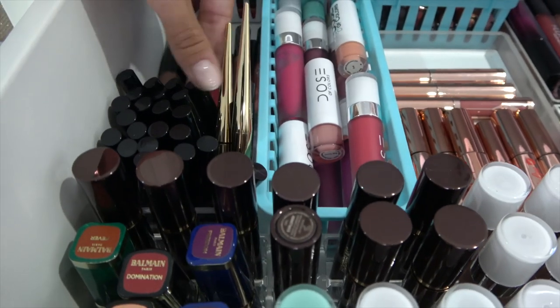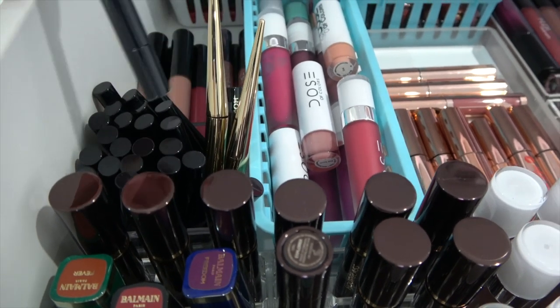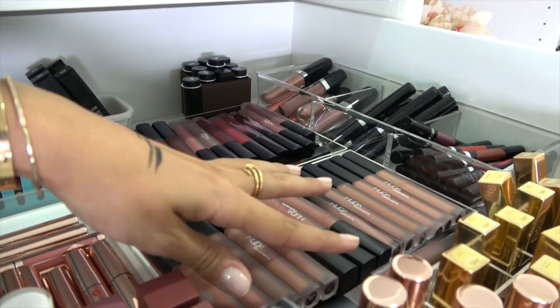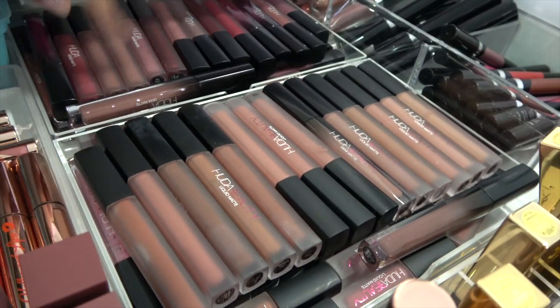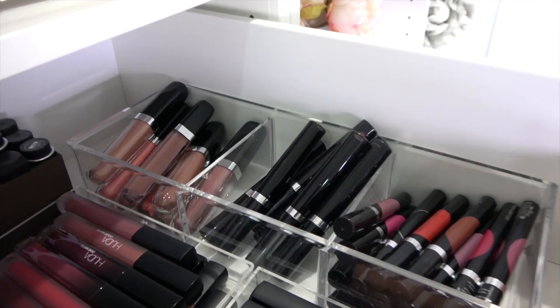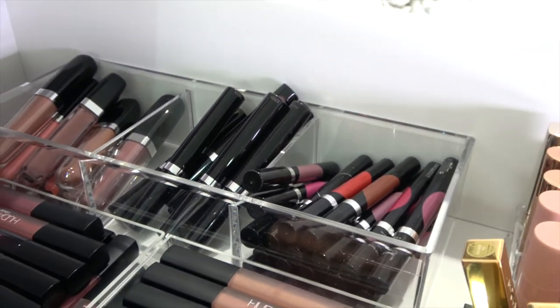If you're wondering what this is, it's a really cool little lipstick from Hourglass, and you refill the container with these bullets of different shades. And then all of this is Huda Beauty's lip products. I put all the nudes, of course, together because that's my most worn. And this little clear three-part tray right here is all Marc Jacobs. So we have the glosses and the stains and the liquid lipstick.